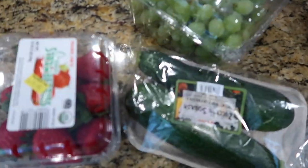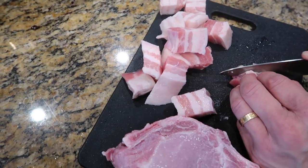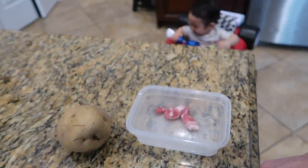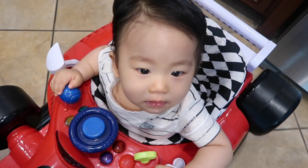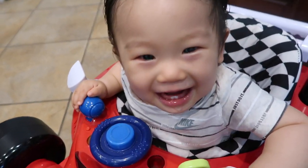Hey guys, this is lunch time and I went to Trader Joe's to grab some stuff here. And we're making jajangmyeon for lunch. Got some pork belly. There's Kilo. Kilo! Just took a shower. Hello! He's so clean!